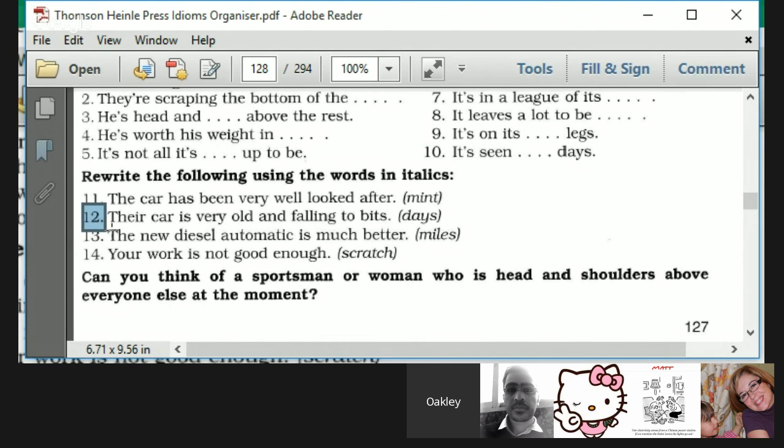Joe, number 12. The car is in better shape. Okay, the car has seen better days. That's good. Very good. It's seen better days. Yes. Very common expression there.